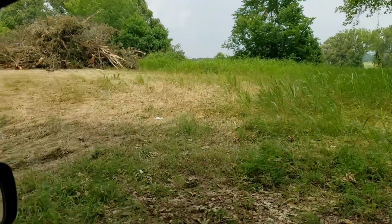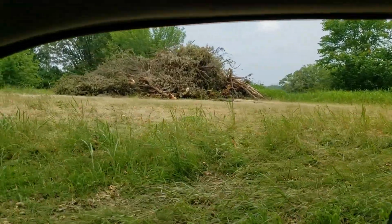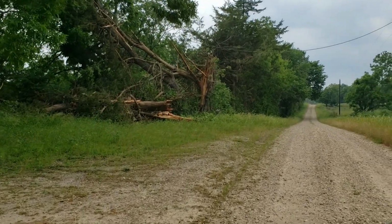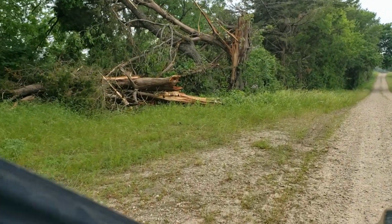Now this is some of the trees that had blown down across the road that the farmer, I guess, cleared out and piled up there. Some more storm damage right here. What's crazy is, according to the old timer we talked to, this was straight line winds, not a tornado. But it sure did a lot of damage.